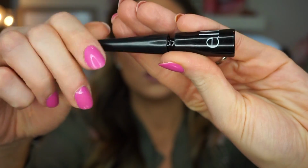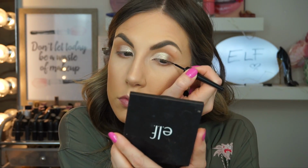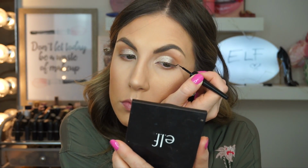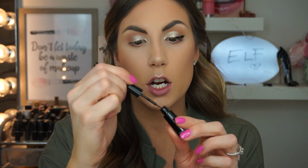Okay, so next we're going to try out this liquid liner from them. I actually don't love using brushes like this. I like more of a felt tip, so this could be interesting. Wish me luck, especially on camera. This is hard. It's actually really easy to use. I just kind of like to pull it out and then kind of brush off the excess on the sides.